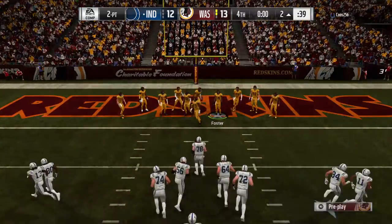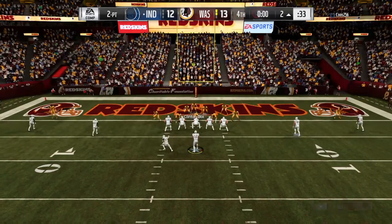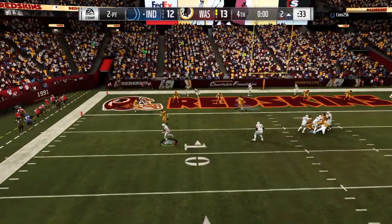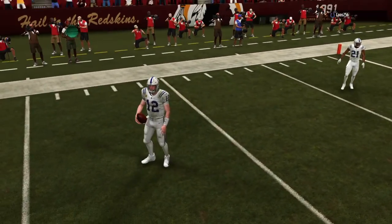And now the decision is to go for 2. A gutsy call, and this, in effect, is your ball game right here. One final shot. They'll look to throw, being chased out left. And he can't find anywhere to go with it, and he goes down.